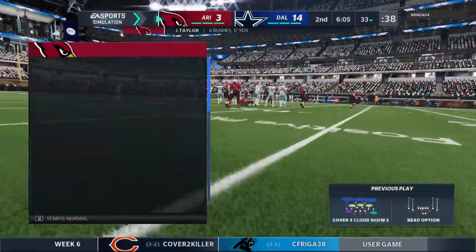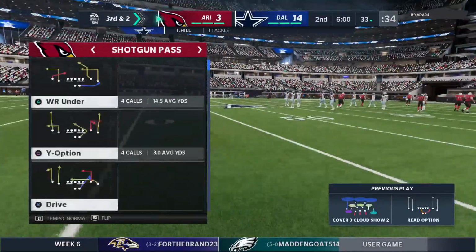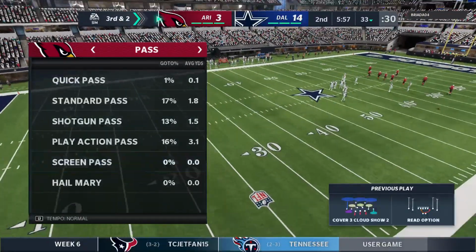Jonathan Taylor. Now that's a mountain of a man that just made that stop, isn't it? But he's more than that. This guy's nimble and quick. More than a space eater, he just made a great play there.